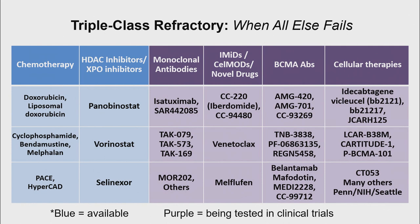And you know, we all came up with our favorite thing to do in the triple class refractory. We'll give them cytoxan, a little Velcade, a little doxorubicin or liposomal doxorubicin. We can go over a lot of these things that we can make up, but they often don't work all that long, really, and the hope is that we get them onto a clinical trial.